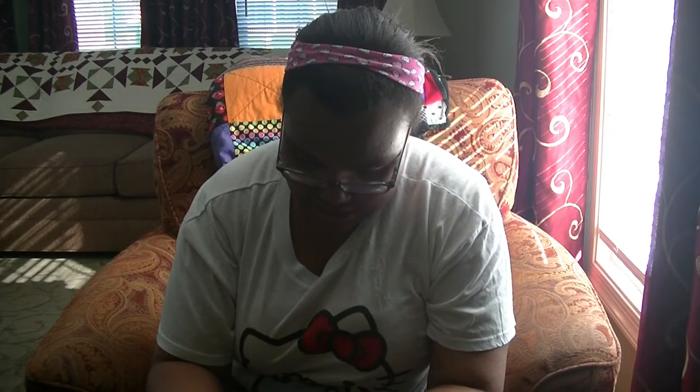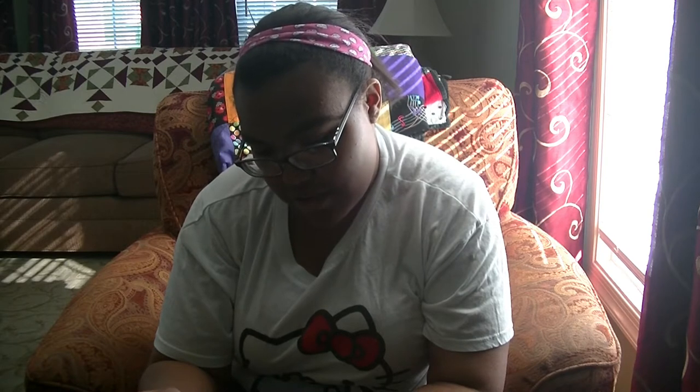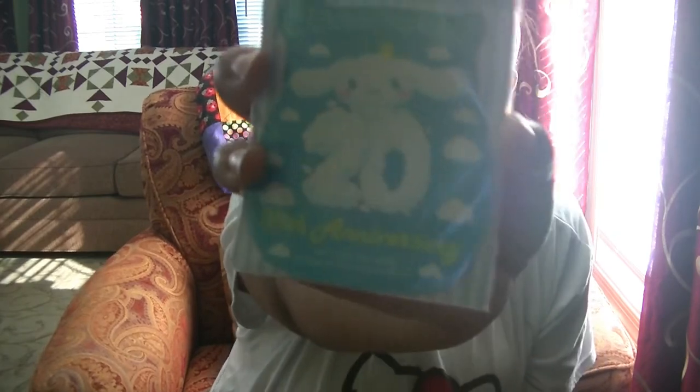Here's the cinnamon roll item that you've been waiting for. Yay! I managed to get something that actually says 20th anniversary on it. I got a... Is this a sticker? I think it's a sticker. Or a decal. I don't remember. Here is the cinnamon roll 20th anniversary sticker. This is going on my shelf. I made room on my shelf, by the way.